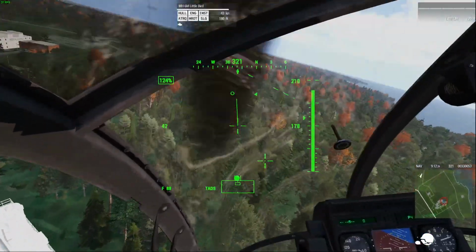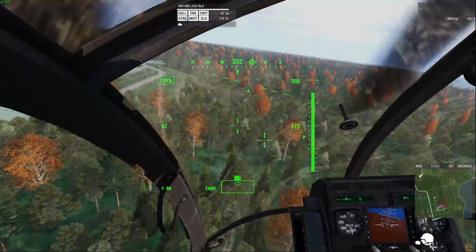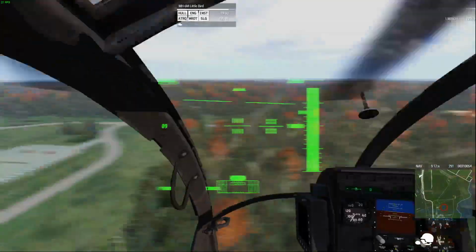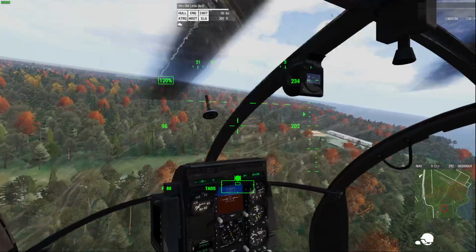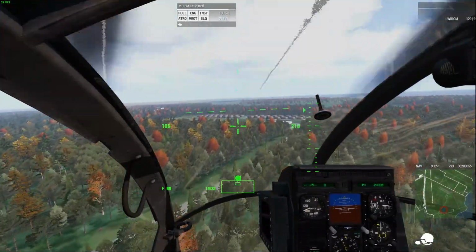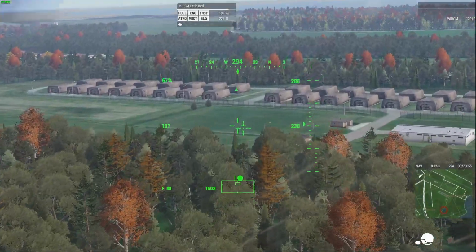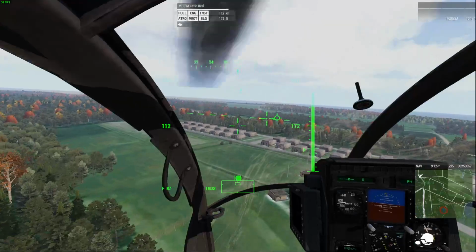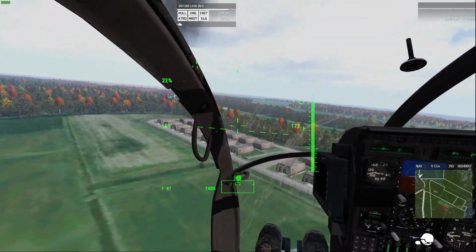And a lot of trees, a lot of trees. Going out this way, there's some more training facilities, more nondescript buildings. This looks to me very much like munitions storage, like you'd see near an air base.